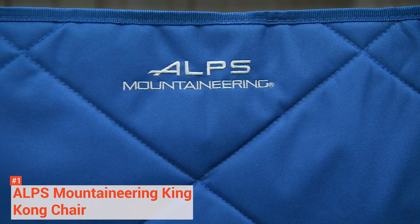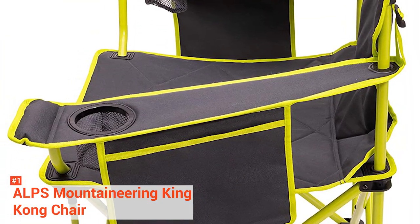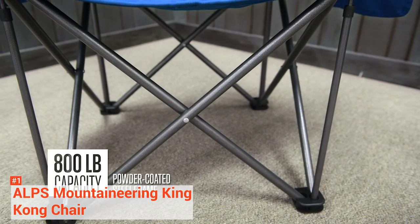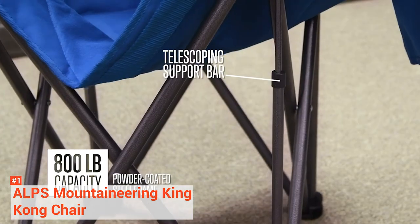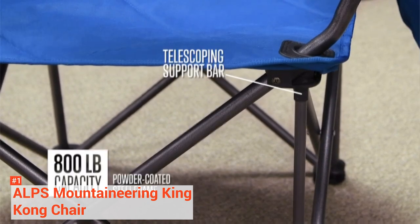King Kong features mega durability. Its frame is made of powder-coated steel bars and its seat is 600D polyester. It is large and heavy, but it packs handily into a durable carry bag with two adjustable backpack-style straps, so you can carry it around with you.